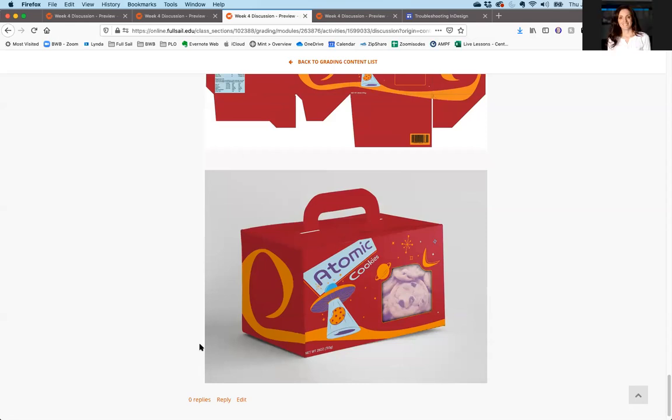But good job with all the secondary elements too. Yeah, look, I see the way the little Saturn sort of bumps into the window. I mean, this is great stuff like that. Nice job, Tiffany.